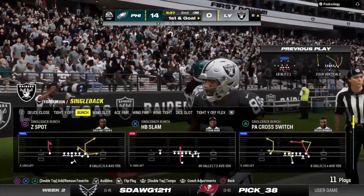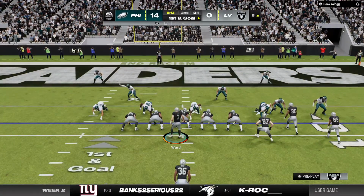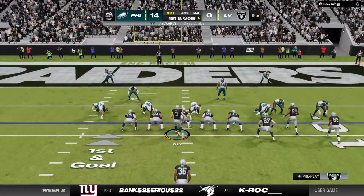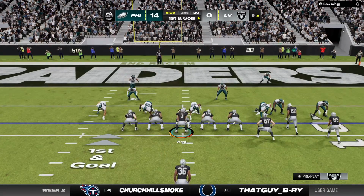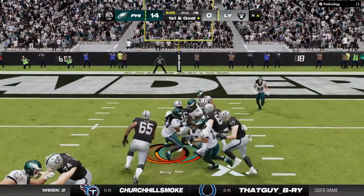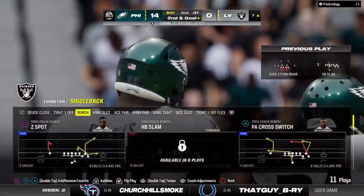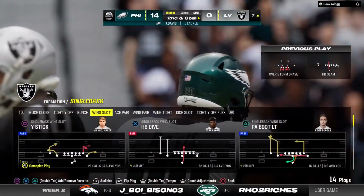Well, Martin, I'm not sure how this drive's going to end, but how about the way they flip field position there? A nice attacking play. They picked up a heck of a chunk of yardage. They'll try and run for it on 1st and goal. And he will maneuver his way down to about the 7. Only a yard that time, 2nd and goal.